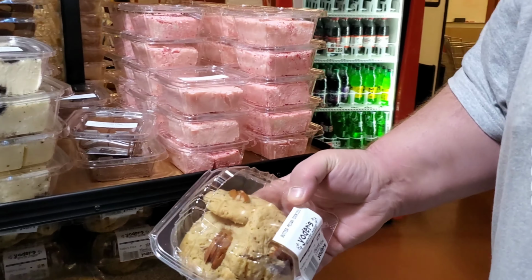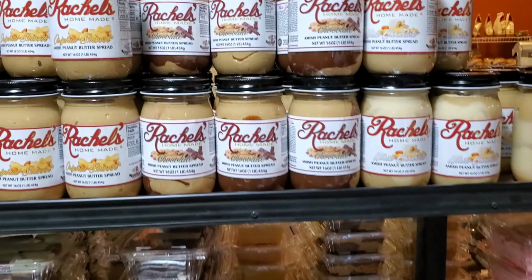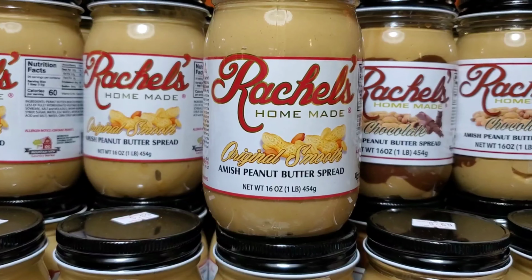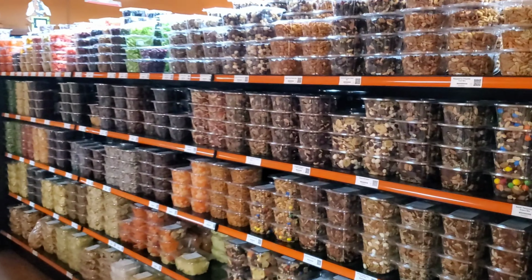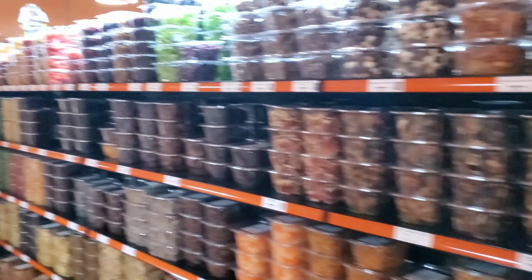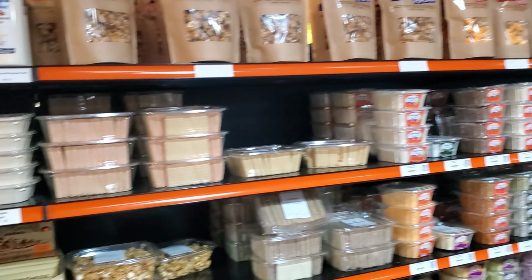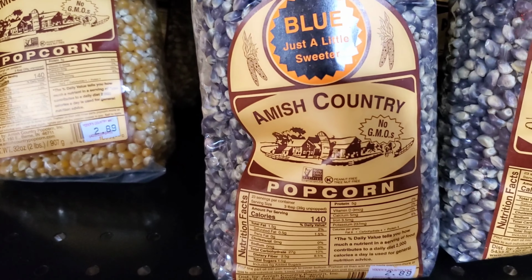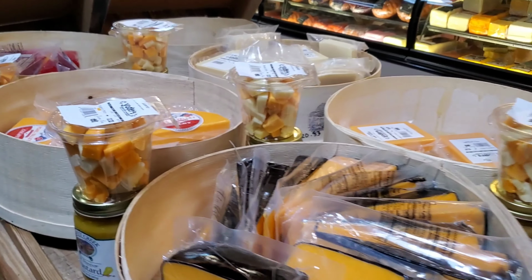Oh. What is that? Pecan sandy cookies. Ooh, butter pecan cookies. Look at that. Peanut butter spreads. Look at this. Take you down some of these other aisles. These are some of the bulk candies that they've got, and trail mixes and things like that. Popcorns. This is cool. They have blue popcorn. They do. Check it out. They have cheeses.